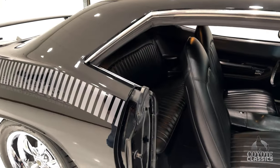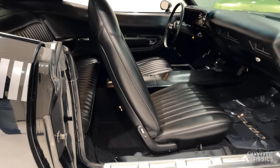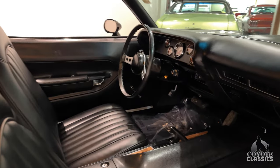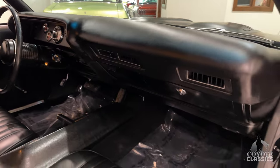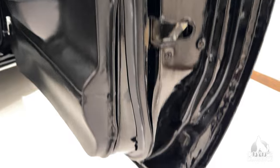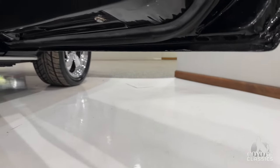Dome light works as it should. The door jamb paint's all nice. Excited to hear this one run, D. Yeah, me too. I'm excited to see if it drives like it looks. Hope so.